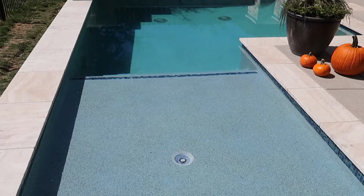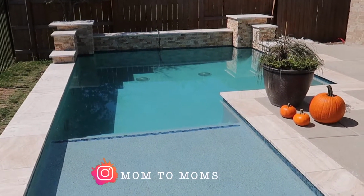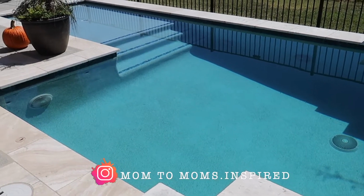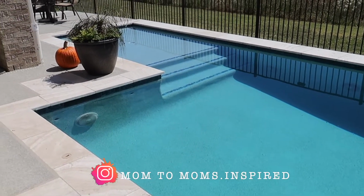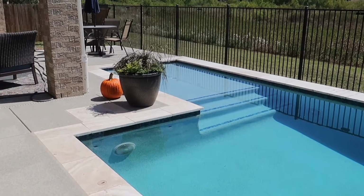If you're following me over on Instagram, then you've been watching the progress of this pool since day one. We are almost at the finish line. Today, they're coming in to start up the filters and add in the chlorine. They say that this weekend will be good to swim.